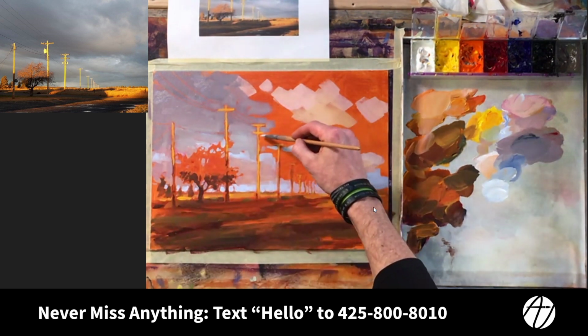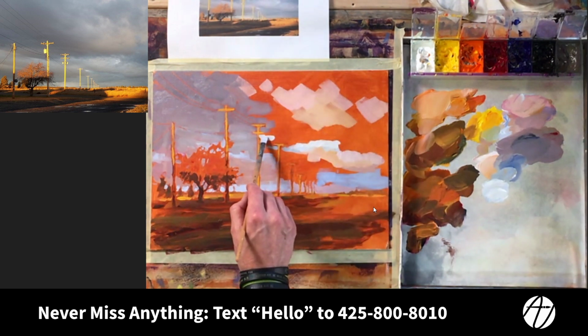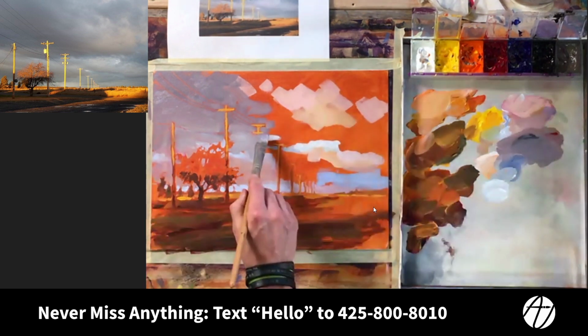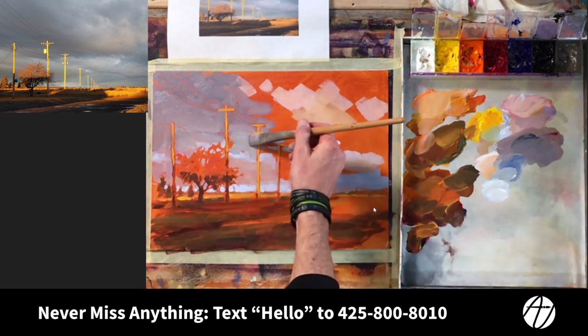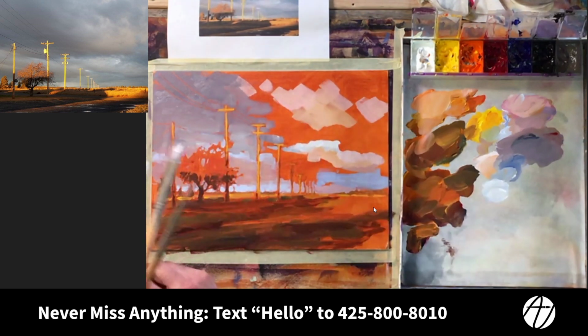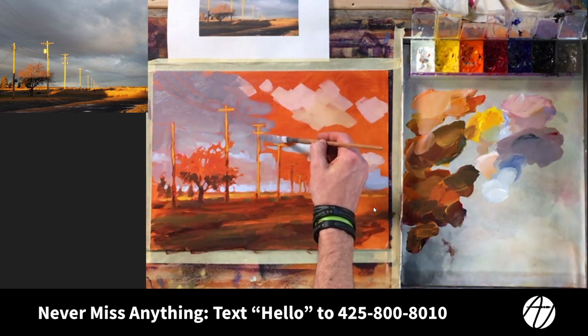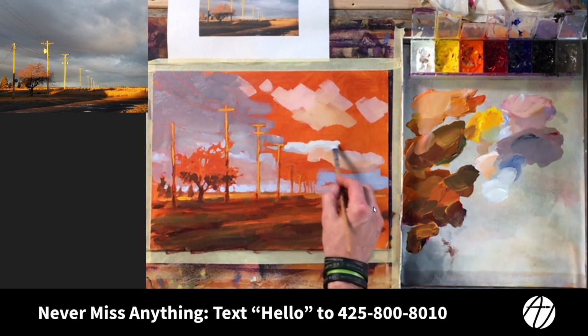I really, really love this sky. I just think that this is such a cool scene here, and the sky is beautiful. That's part of why I wanted to do this painting, because I don't always paint big skies. A lot of times with my scenes, if you ever notice, it's because I learn from people and then I kind of do what they did.